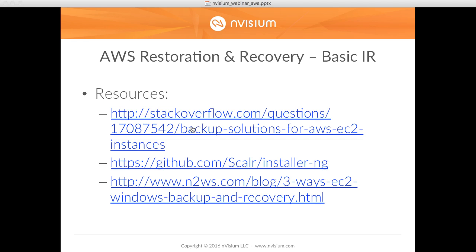But what I can say is, there are some open source tools. There are some solutions discussed on Stack Overflow, and there's actually another company you can pay, and I think they do a few things in terms of backups. But like I said, you kind of have to customize that yourself or figure out that solution for yourself.